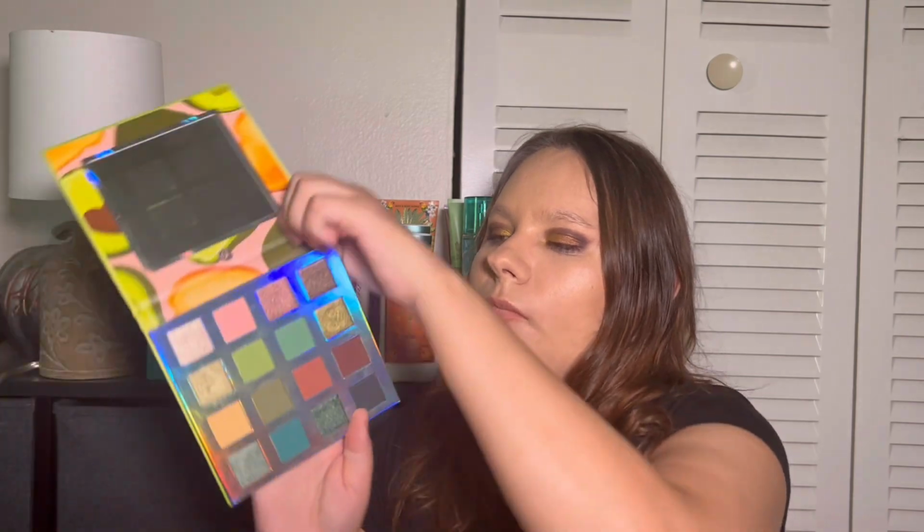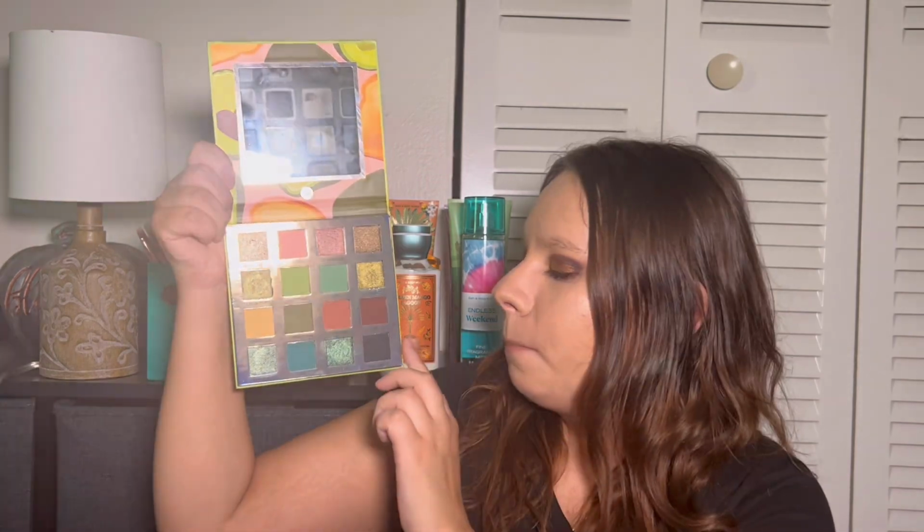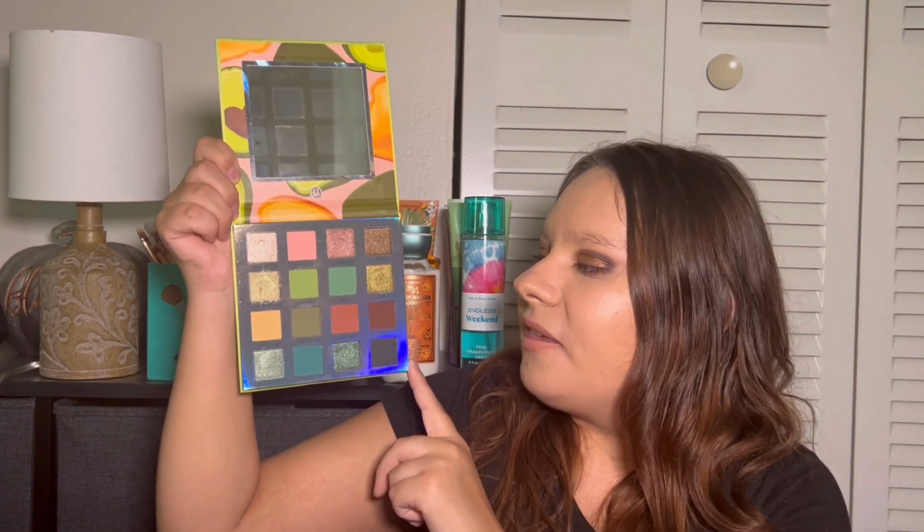Okay, next palette we have is the Avocado Toast palette from Adept Cosmetics. And this is what she looks like. Very, very beautiful. Just dug my nail into that. Very grungy, very green. Unfortunately, you cannot get this palette anymore. I did get it from Marshall's just because BH is bought by Makeup Revolution, and I don't think they've restocked this palette. I'm not so sure. They might have.